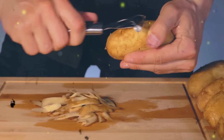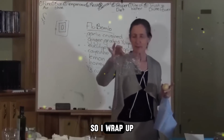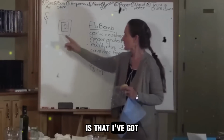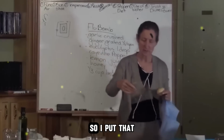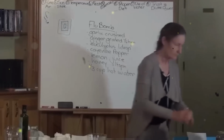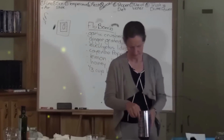Now, the way I make my poultices is mess-free. That's what I like, mess-free. So I wrap up Glad Wrap a few times, and what I'm aiming for with my poultice is that I've got a little bit more plastic around the edge of my poultice. So I put that down, and then I put the cloth that I'm going to make the poultice on down, and then I grate it.